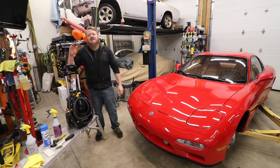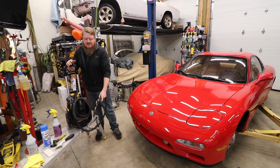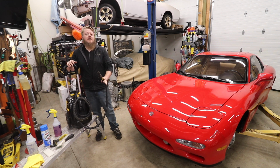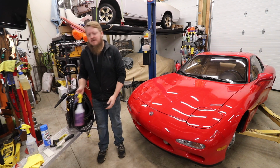So let's get back into the tools. We're gonna break this steamer out. I think it's still got a little in it. Whew, it's been sitting a while. But this thing is fantastic. I love it for engine bay, interior, and exterior. So we're gonna use this guy heavily. We're gonna use just some more Propel Power.